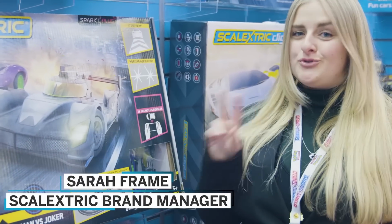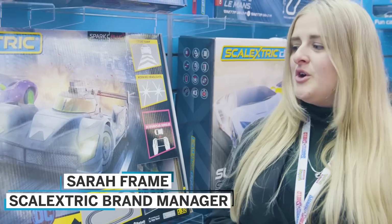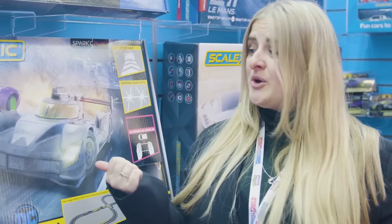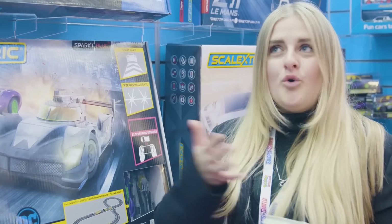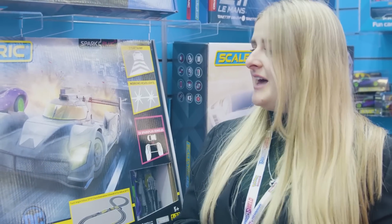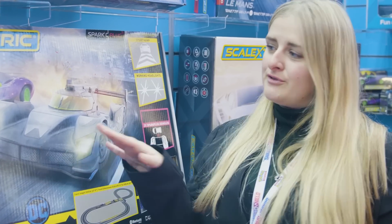Batman vs Joker Scalextric set. The really cool thing about this is it comes with 2 dongles instead of 2 hand controllers, which you can connect to your smart device. And then you can pick your character. So you can pick Batman, Joker, or if you wanted, Harley Quinn, Robin, Nightwing, Penguin. So all those characters you can choose from. And then you control your speed through your smart device. And then you've got the ability to boost yourself, restrict your opponent, or smash them off the track.